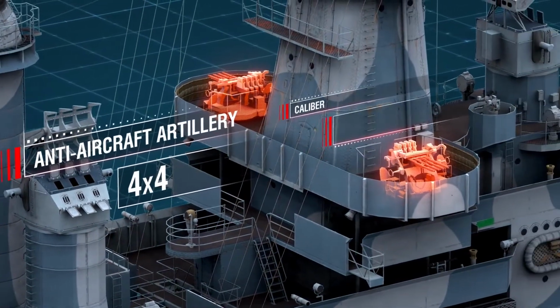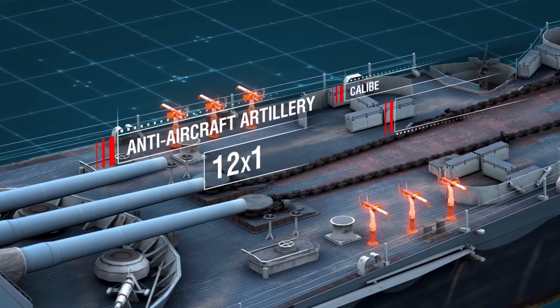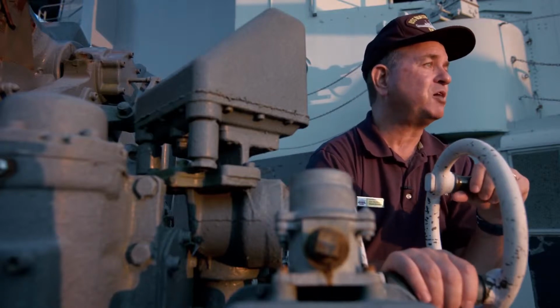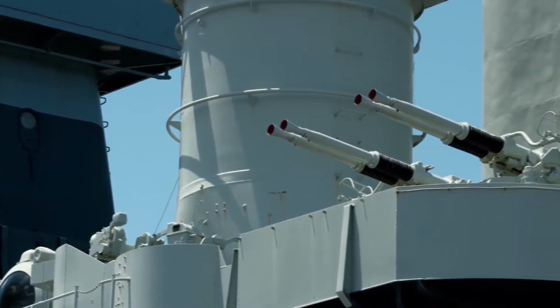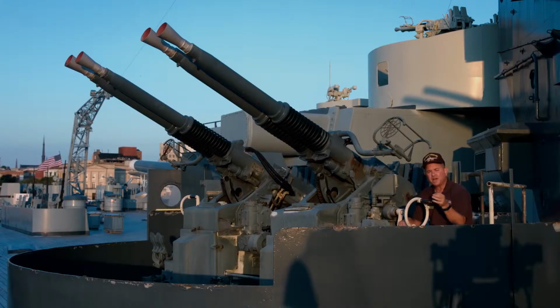Anti-aircraft artillery, 4 quadruple mounts, caliber 28 millimeters, 12 machine guns, caliber 12.7 millimeters. When North Carolina was in Pearl Harbor for repairs in September of '42, the 1.1-inch systems were replaced by what I'm sitting in now, the Bofors 40mm quad mount. .50 caliber machine guns were replaced by Oerlikon 20mm cannon.